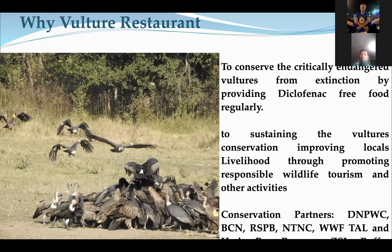We have several partners working together with us, including the government, DNPWC, and different sectors, national parks and local government, BCN, RSPB, NTNC, WWF, TAL, ZHL, and several other local NGOs, and also Tiger Tops and Tiger Mountain. So we all are working together for sustaining vulture conservation. Next one, please.